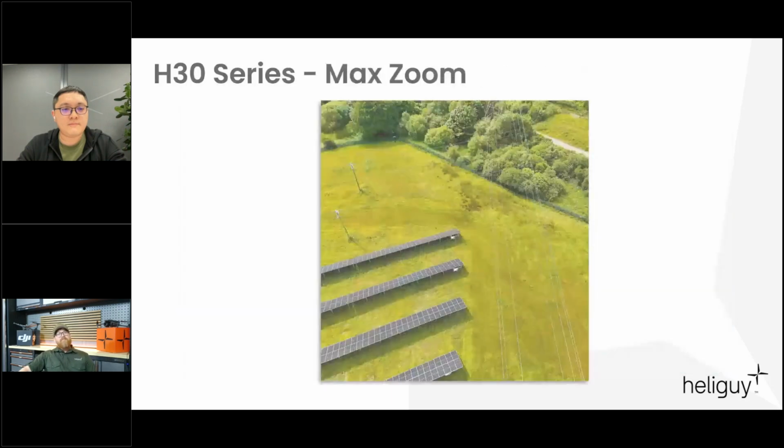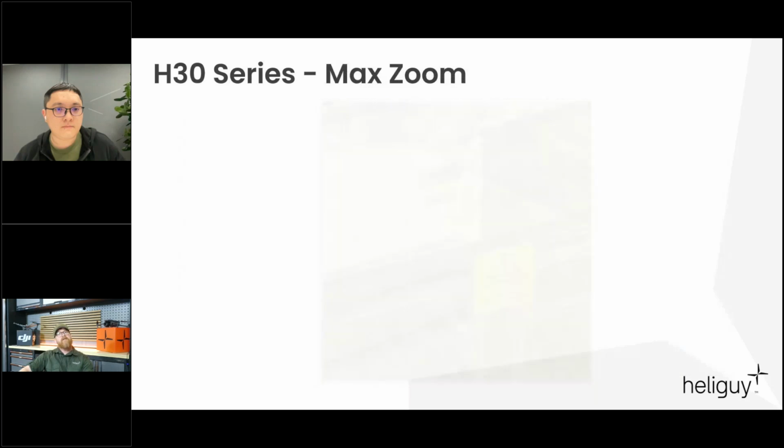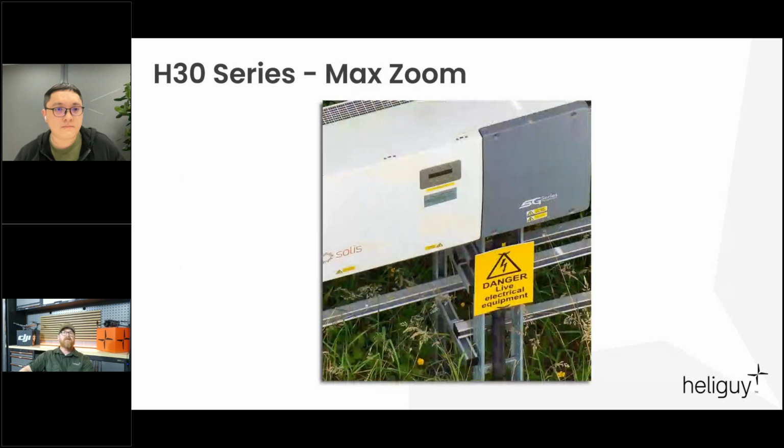Next, what we're going to show you is the maximum zoom. So going from the optical zoom into the digital zoom at times 400. You'll see there that we're a considerable distance away from the subject. And then once we zoom in there, that is at full zoom from a considerable distance away.